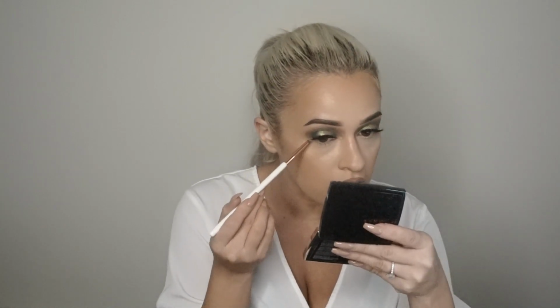So I've already gone ahead and I've applied my lashes. I didn't want anything too overpowering, so I chose Siren by House of Lashes. I feel like these are just good enough for this look. I'm going to go in with the color in Dijon and just smoke out underneath my eyes. Then I'm going to take the shade in Python and I'm just going to smoke out the corners of my eyes. And I just want to see what that does.